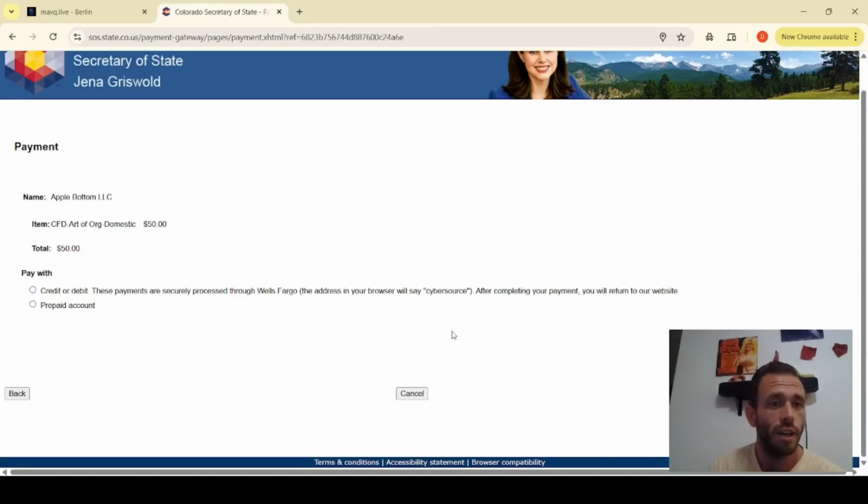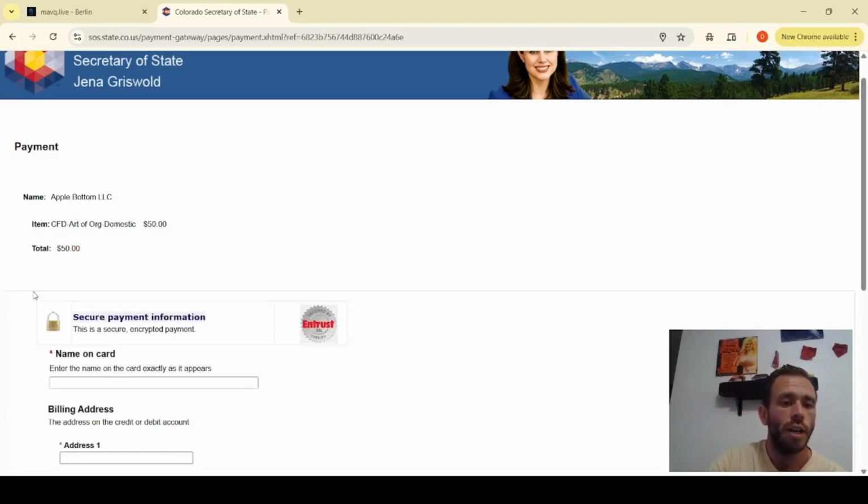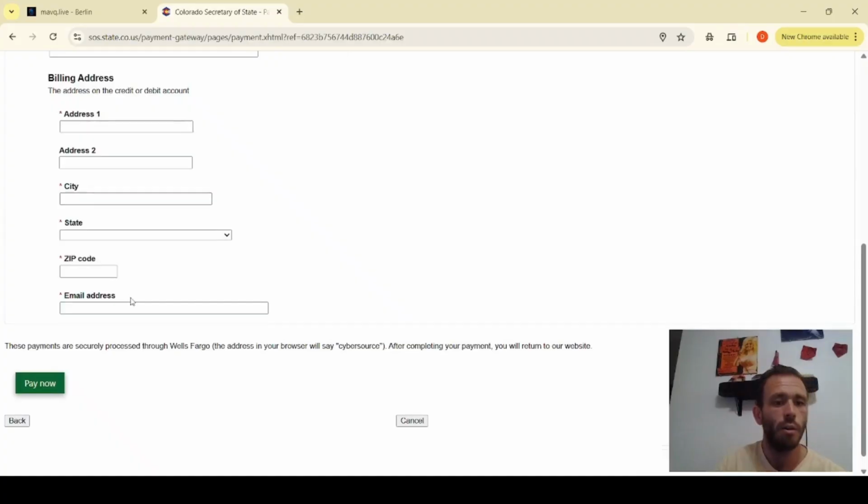So we are currently at $50. Colorado used to be $1 during COVID to try and help get businesses started. So it's $50, which is normal here in Colorado. So, name, Apple Bottom LLC. It's $50 to create your LLC. You would either do a credit or debit card. If I was your registered agent, I would use a prepaid account that I have at the state level.